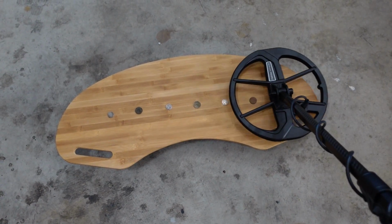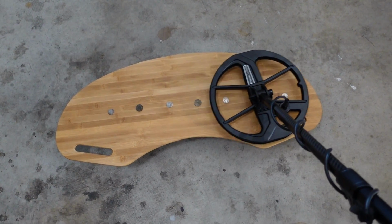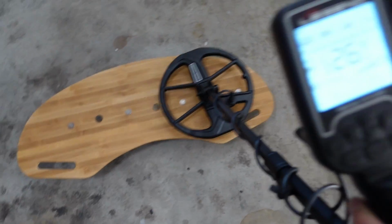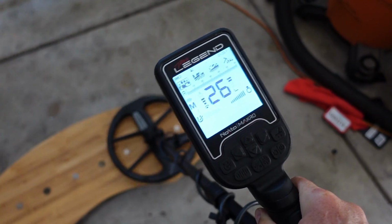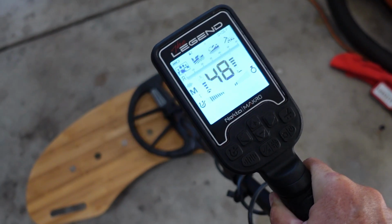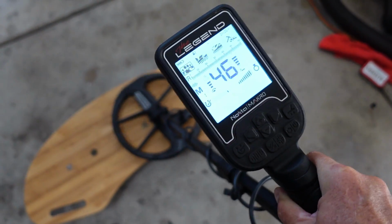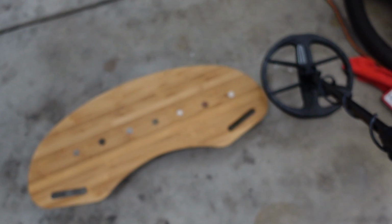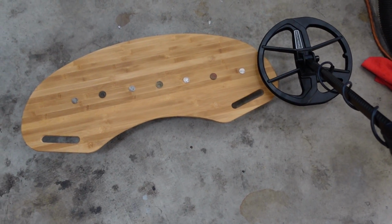So the dime's a high tone. That's a nickel. Look, even iodine, 26 when you cherry pick it right there with 2 dimes under the coil. That's a 26 ID. 46 for, it's iodine, it right when you cherry pick it. So it's a very good little wiggle cherry picker in my opinion. Very good. So here we go.